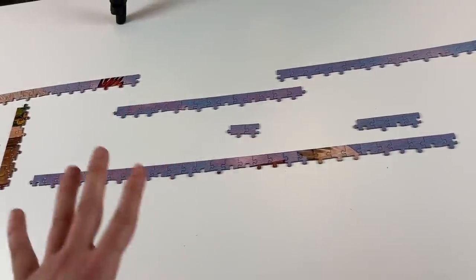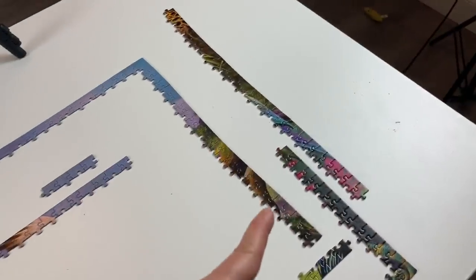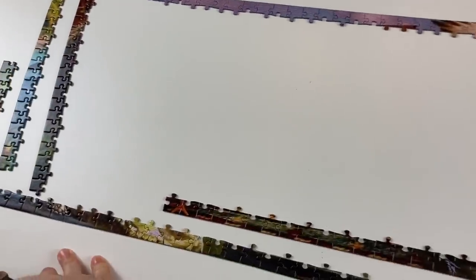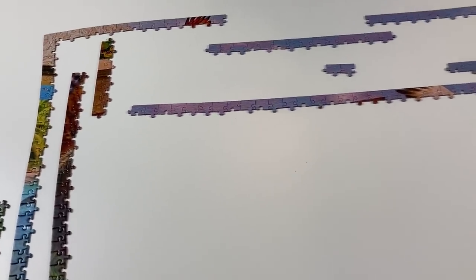Those pieces all come together at some stage, but I do believe I have a piece missing there and a piece missing there. So they must have been missorted, I think. They'll end up being in one of the other piles. So I will pop those in as and when I find them. But otherwise, yeah, pleased with progress so far. The edge is more or less done.